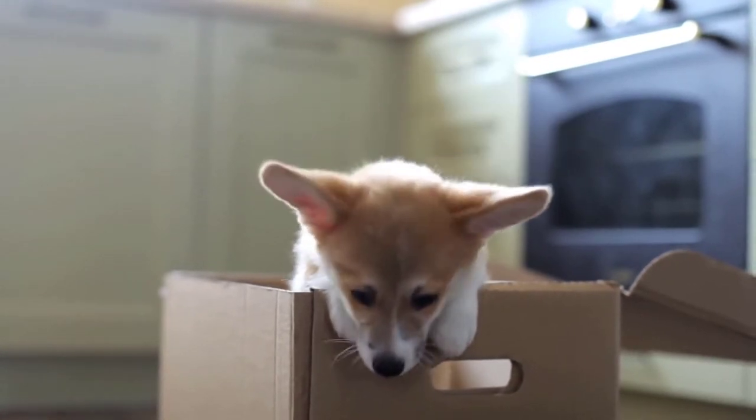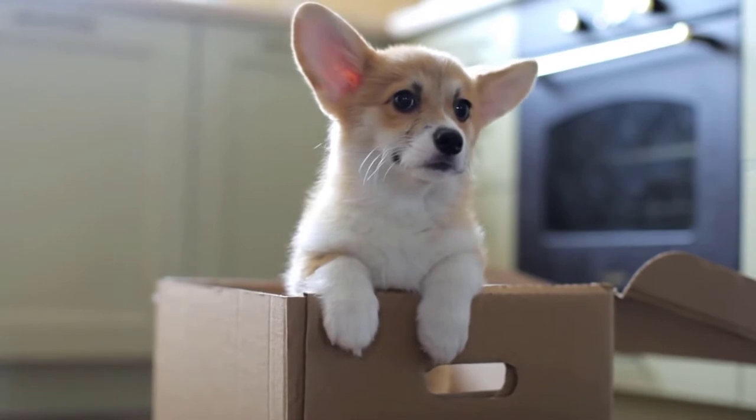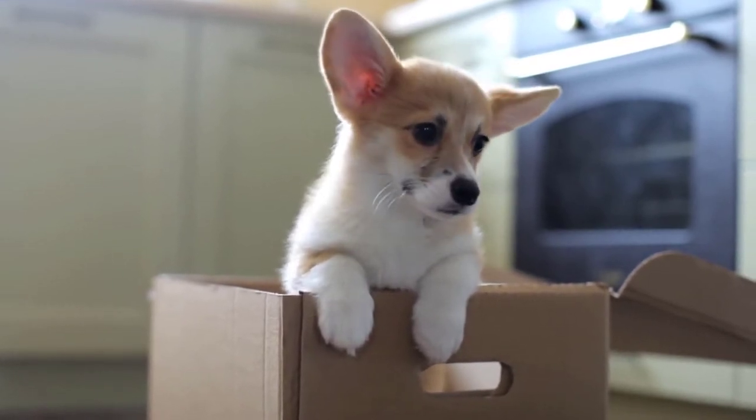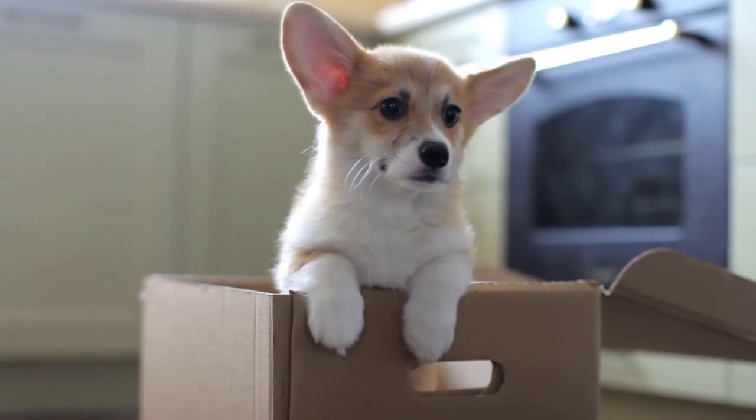So the reason that the crate is good for house training, again, if you're using it properly, is because during the house training process, you should not be leaving your dog unattended. Whether you have a puppy or a fully adult dog, whatever the situation may be, you should not be leaving your dog unattended during this period of time. That's what the crate is there for.